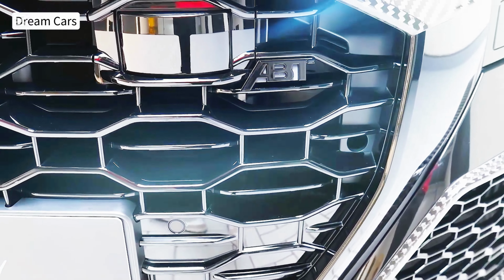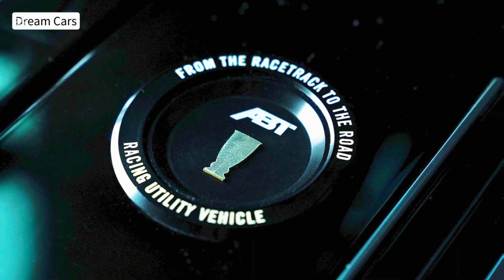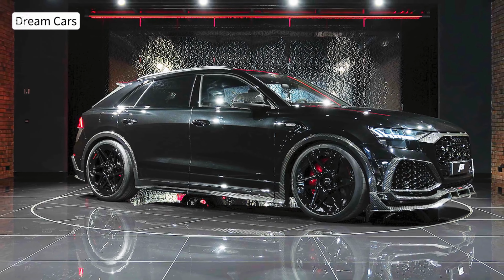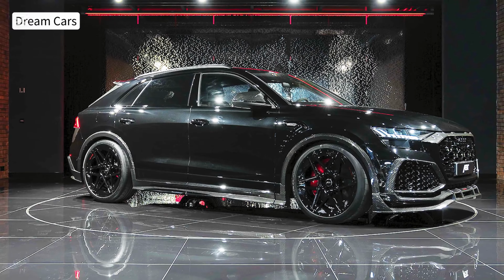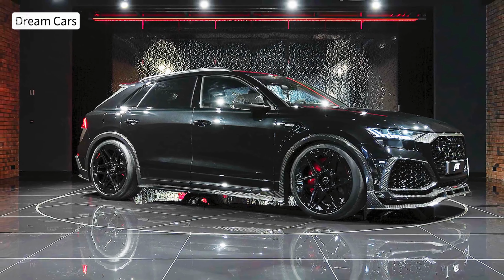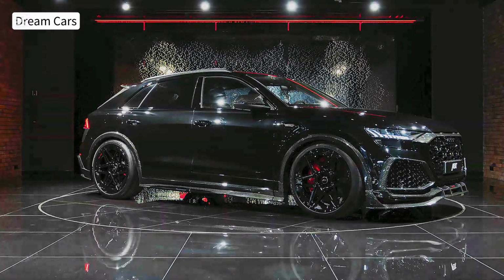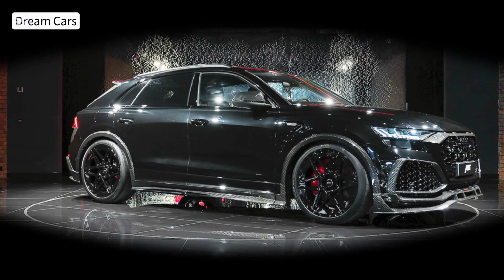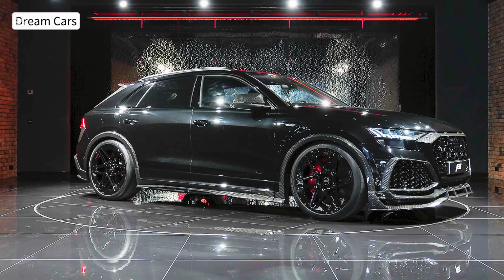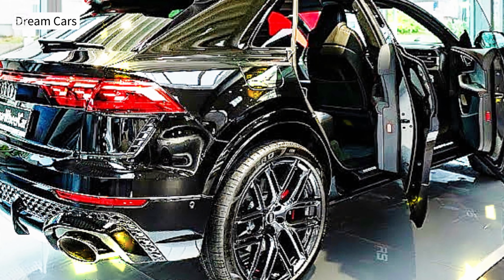The ABT Sport's exhaust system enhances the driving experience, providing a throaty growl that's guaranteed to turn heads. If you want a performance vehicle that can do it all, comfort, luxury, and speed, the RSQ8 ABT is the perfect choice. To sum it up, the 2026 Audi RSQ8 ABT is the ultimate luxury performance SUV, offering an extraordinary combination of power, refinement, and high-tech features. From its aggressive exterior design to its luxurious and high-tech interior, every detail has been meticulously crafted to provide an unparalleled driving experience. Whether you're tearing up the track or cruising through city streets, the RSQ8 ABT delivers on every level.